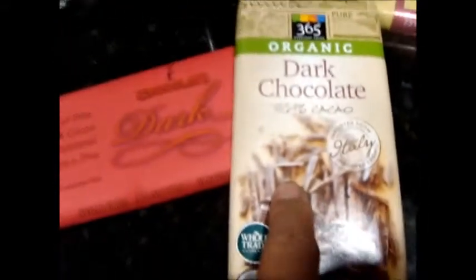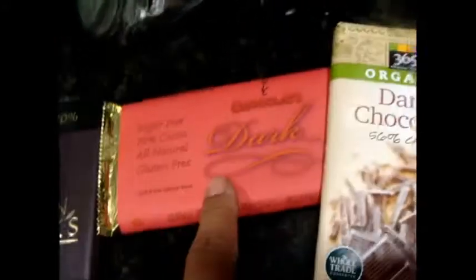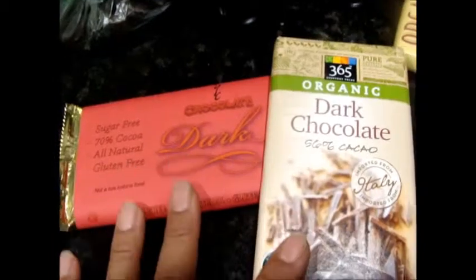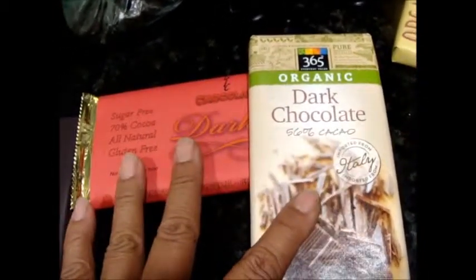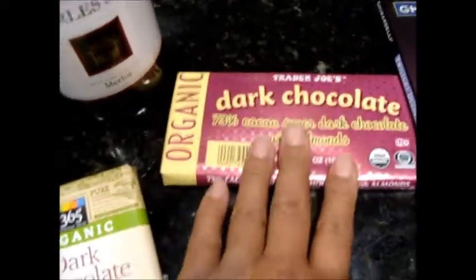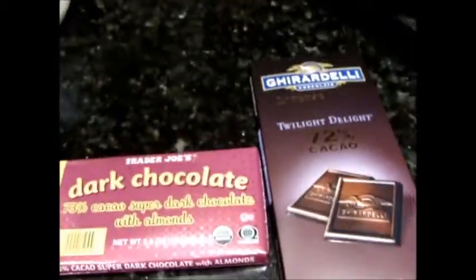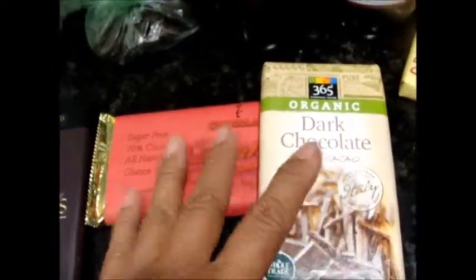On this 365 organic dark chocolate and this YC, I have to say Whole Foods had a really nice selection of alternative chocolates. So if all you're looking for is alternative chocolate, you go to Whole Foods. The selection over here at Gelson's was not that great. Trader Joe's, not that great. And Ralph's had a decent selection. So, but for chocolate, you go to Whole Foods.